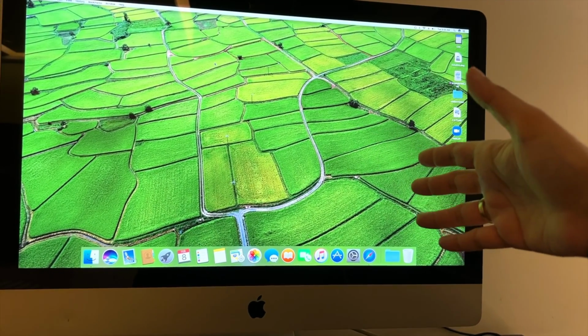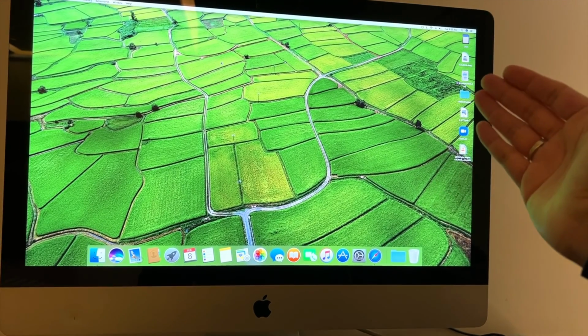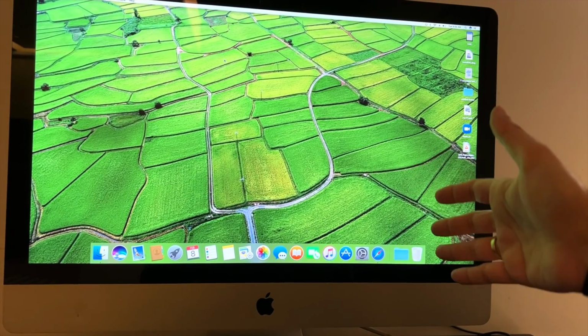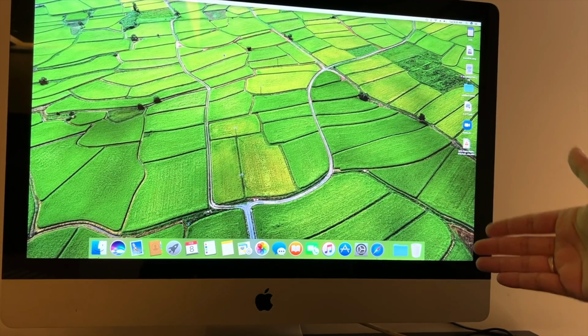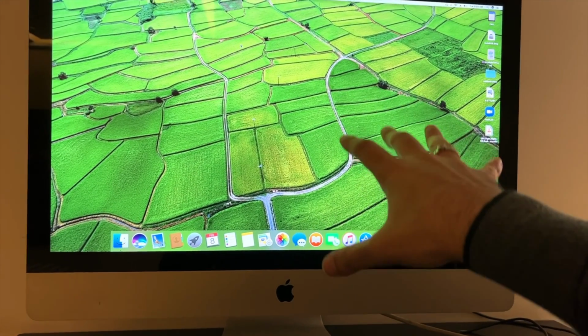But this could go for anywhere between 25,000 rupees to about 35,000 rupees. Okay. And that's a good price to buy it at. And you might use it for a couple of years and sell it at the same price. So your money is safe when you invest in a used Apple.